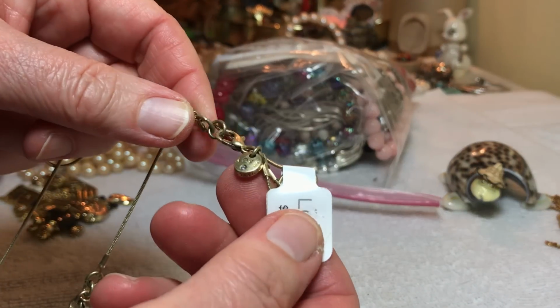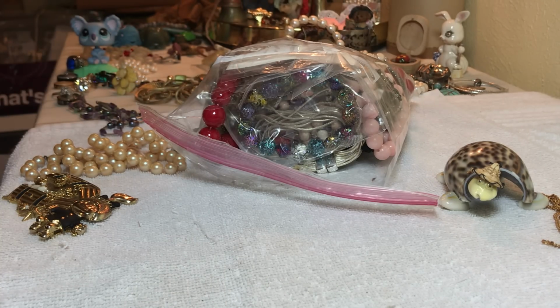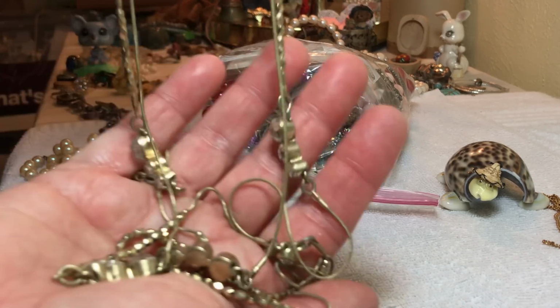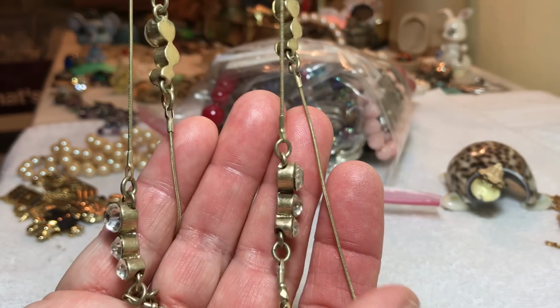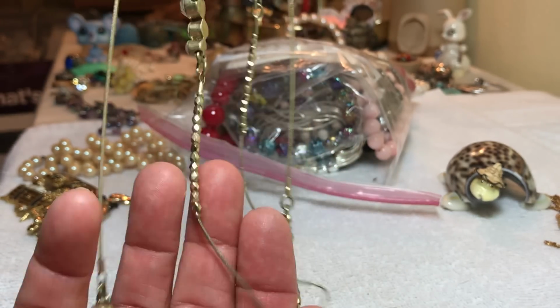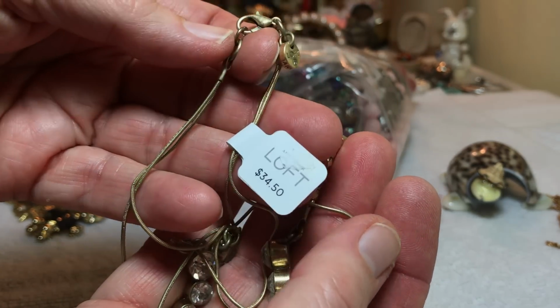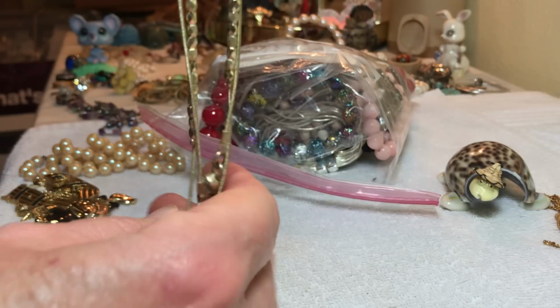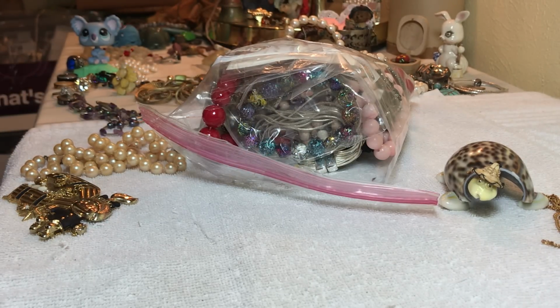This is the Loft. I don't know if it's two necklaces. Oh no, it's just a double stranded, and it's like a gold tone with these rhinestones, the Loft. $34.50. I think it's in good condition. Yeah. I think I have a little section of Loft, like 2 or 3, so I may have to list those.